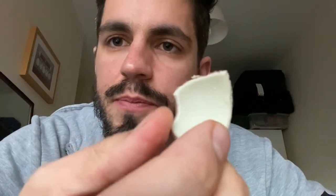Gotta sample a little bit. Chocolatey. Very nice. It smells like chocolate. This is incredible. Look at this. Milk chocolate. White chocolate.